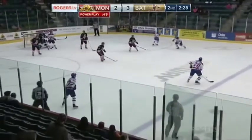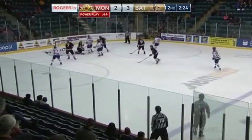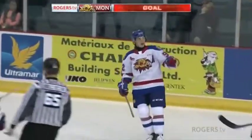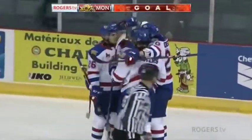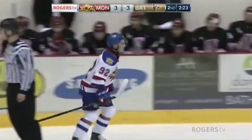So off the faceoff, bumped and have it. Huntley elects to go back to the point. He had a good scoring chance there in the slot. I don't think he realized how alone he was. Anderson now, they score to Hudson, and he beats Berube. That too many men on the ice penalty, very costly against the Titans. Moncton scores on the power play, and they've tied this hockey game at 3.